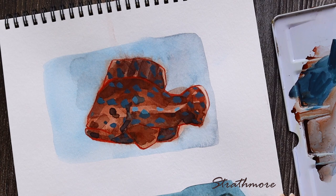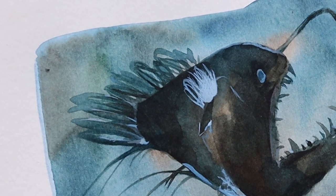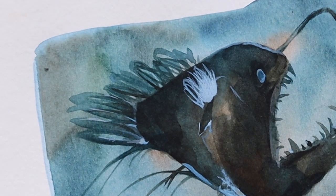Now, Strathmore is interesting. From afar, it appears to have very little texture, but up close, you can see what looks to be a thousand little spiderwebs branching out. I'm not exaggerating, that's really what they look like. And that texture shows up in the final painting. For lack of a better word, it makes certain colors look a little dirty.